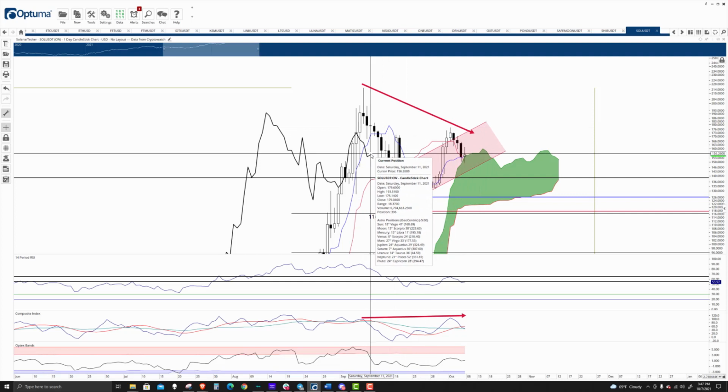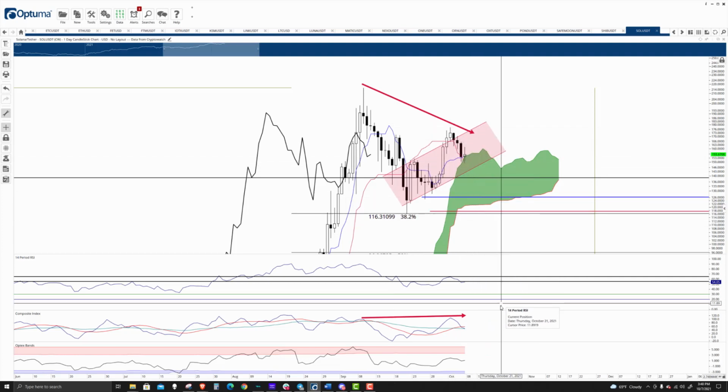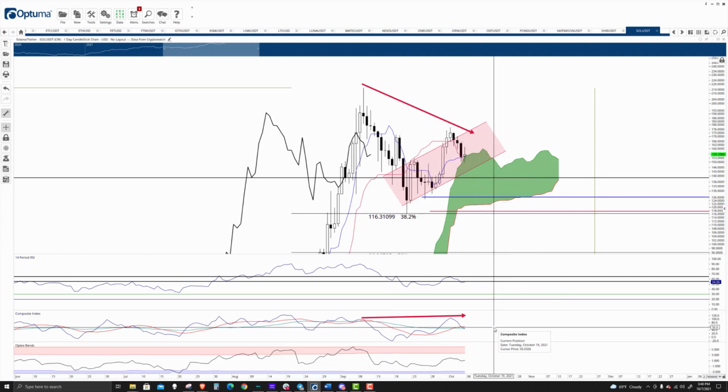So in order for all of those things to occur for a bullish breakout, we need to see Solana close at roughly 180 to 181 even. If it doesn't, if it falls back into the cloud, unfortunately the oscillators here are pointing to continued downside pressure in the near future.